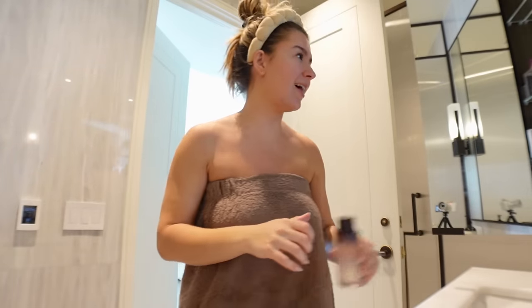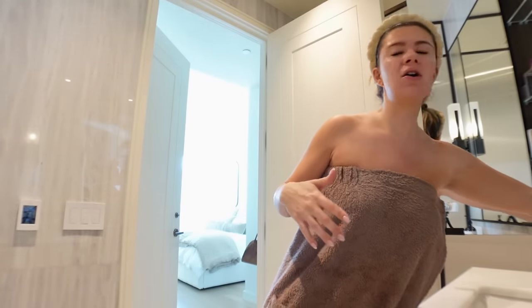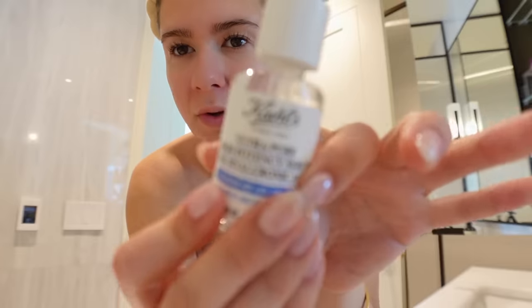And my skin's just been doing so well, especially, a little update, I have been off birth control since July now. And a lot of you guys know I was really, really concerned with the fact that I could be breaking out really bad. Doing some hyaluronic acid. This is from Kiehl's. And skin has been doing really well.